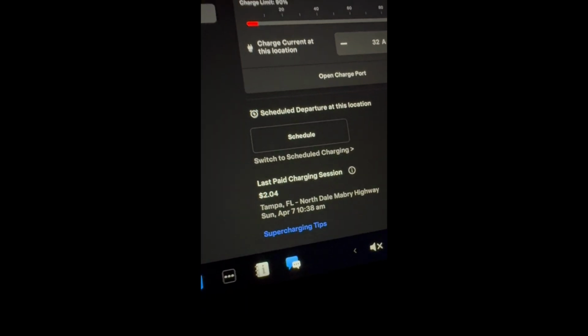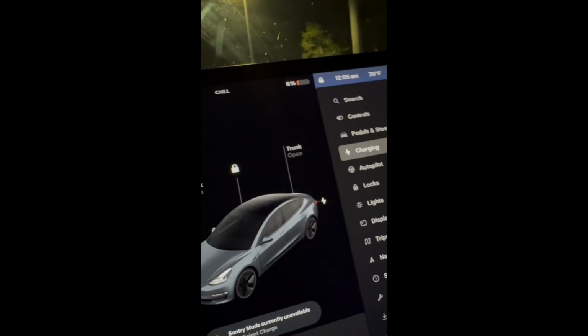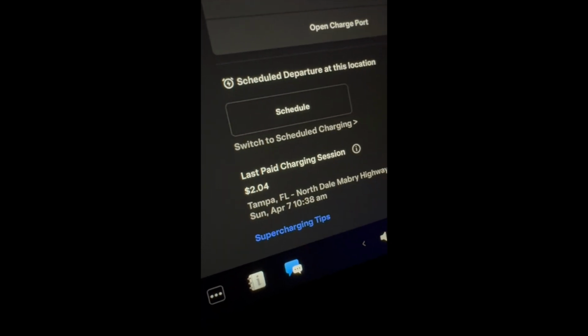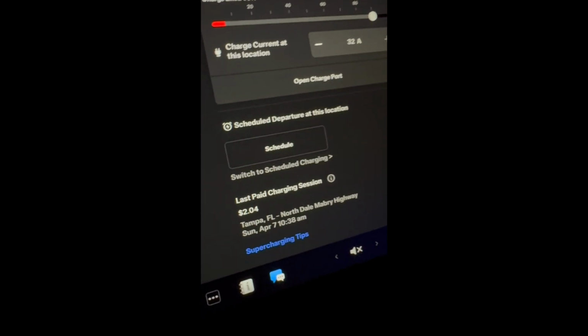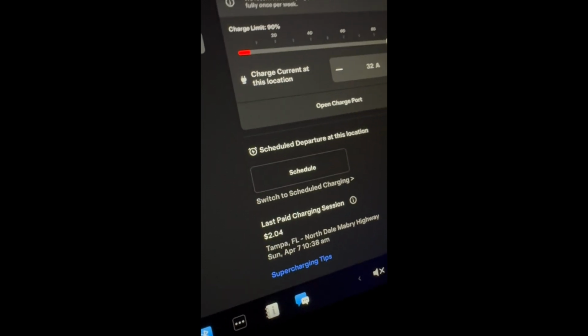So the battery, before I picked up on that first video, that first clip when I showed the 200 miles, the night before I had it on the charger where I live, and it was at about 61%. I went to the charger this morning for $2.04 and took it up to like 85%. So effectively, we've driven close to 180 miles or so from Tampa to Naples for about $2.